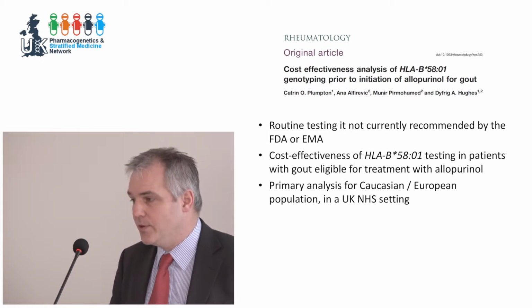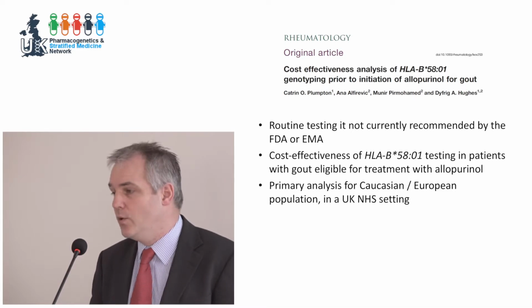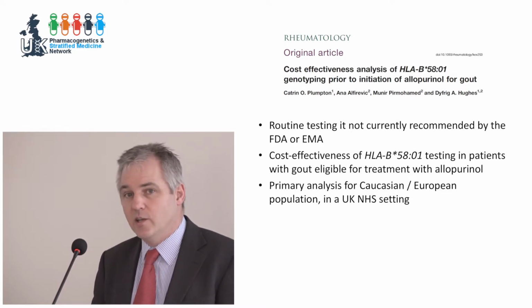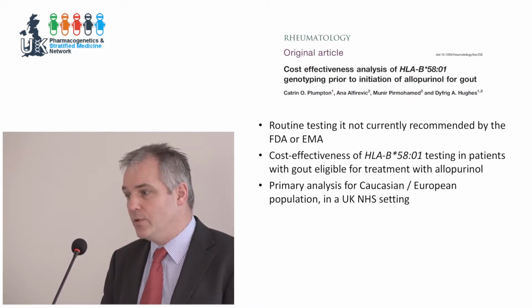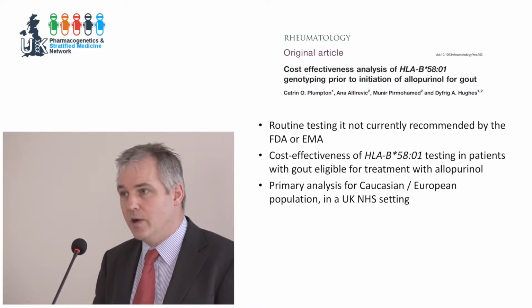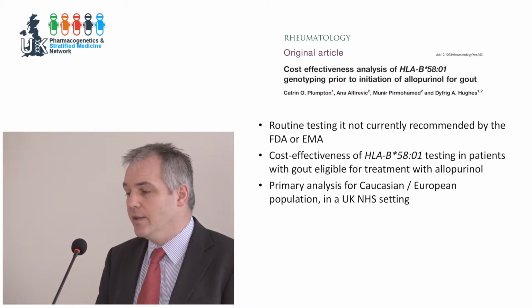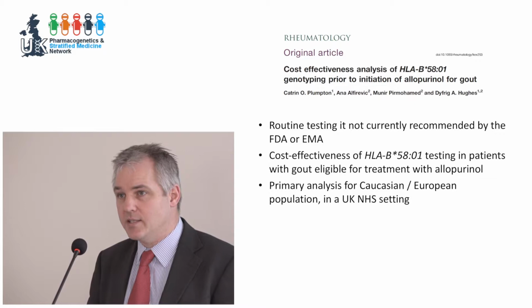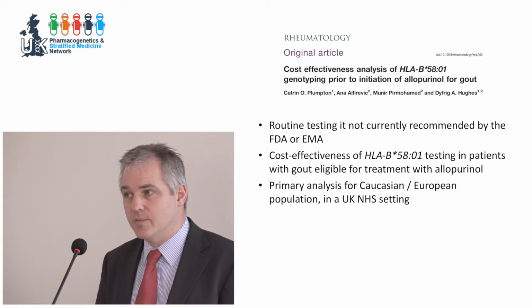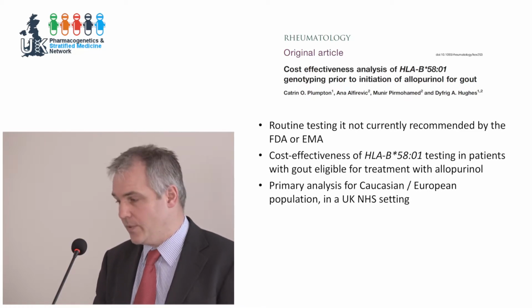And we set out to conduct an economic evaluation of routine testing for B5801 prior to the initiation of allopurinol for its indication in gout. The routine testing is not currently recommended by the regulatory authorities, and our analysis primarily focused on the Caucasian or European population within a UK NHS setting, though we did conduct some scenario analyses that related to Asian populations where this allele is more prevalent.